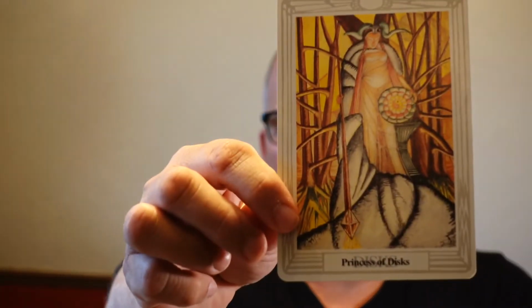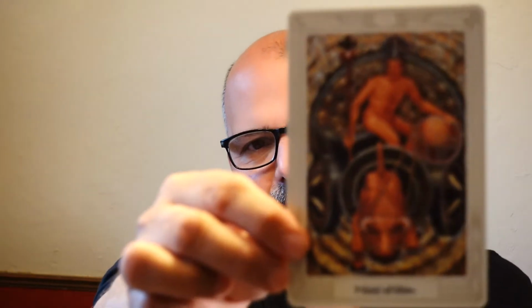When you go back to older decks, you see that Justice is 8 and Strength is 11, which is more traditional or classic in numbering. So Aleister Crowley kept that in. But one thing he did is he renamed court cards. The first court card in the Thoth Tarot is a princess, and here's a princess of discs. Next is the prince, not the knight.